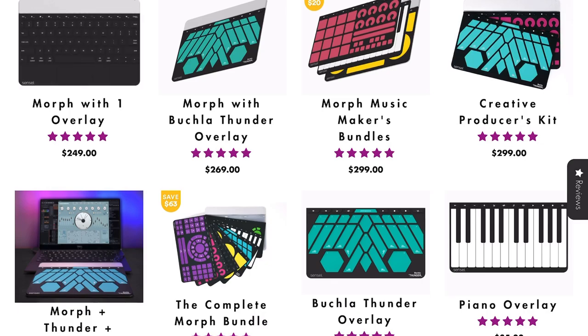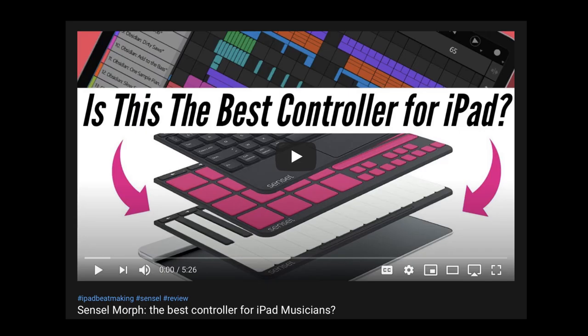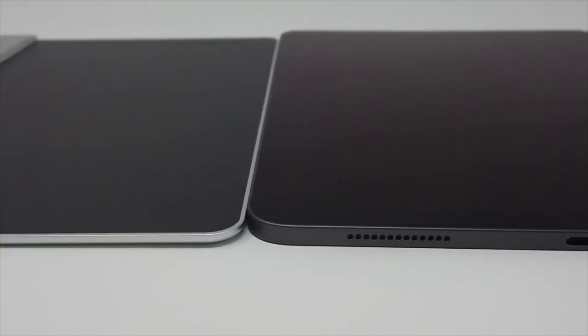Now, for more info on the Sensomorph, be sure to check out our video review of it here. But if you don't have time to check that video out, all you need to know is it's got so many different capabilities, it really is an incredible buy.